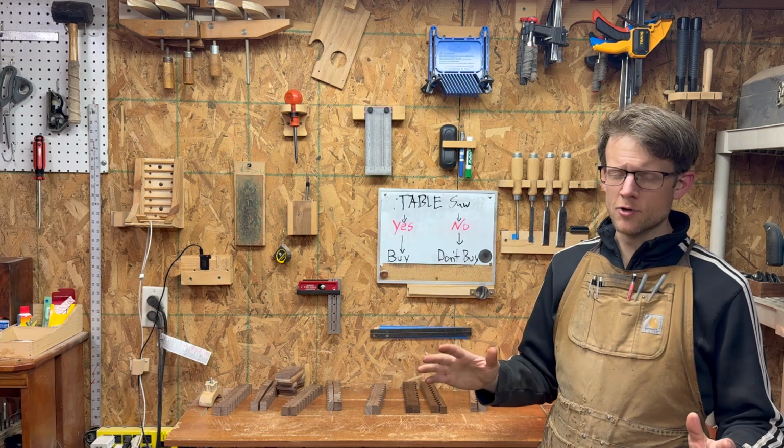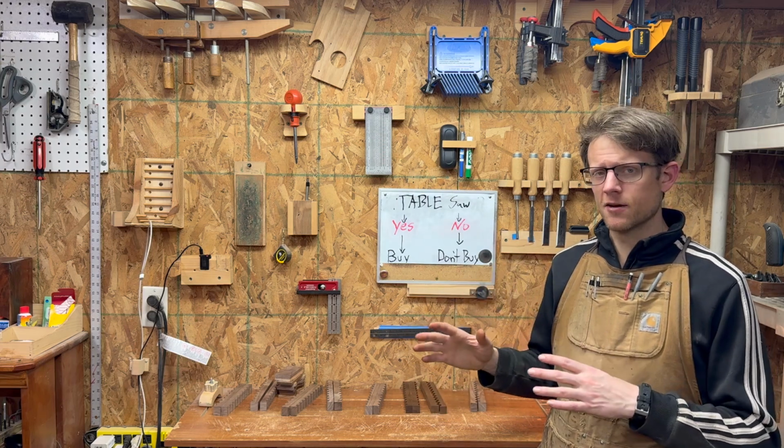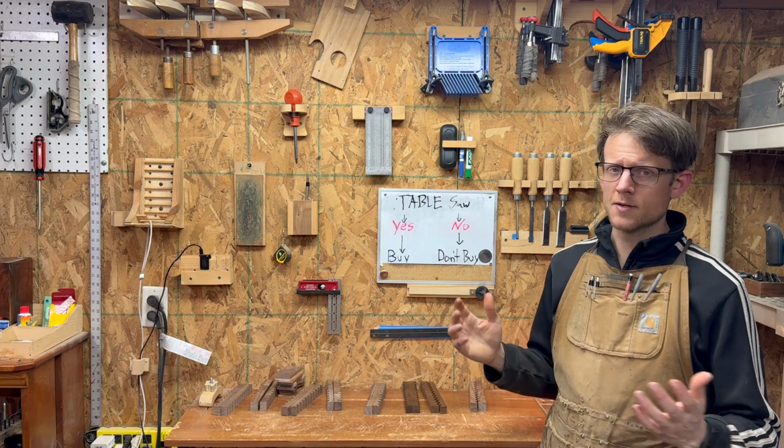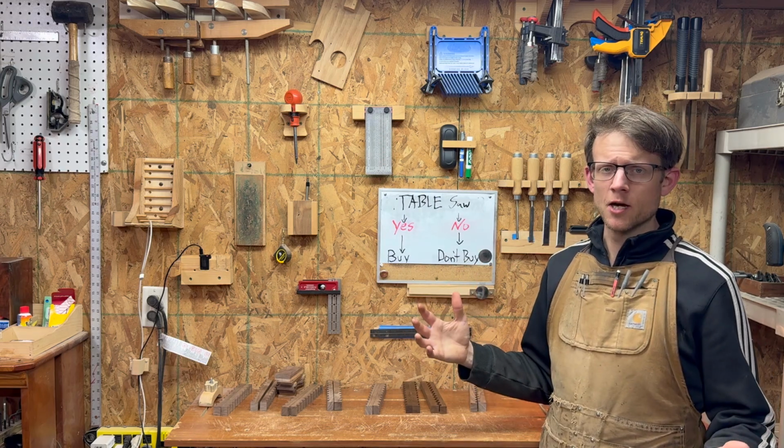There are, like I said, numerous things I'm leaving out here for the sake of brevity, but I think those are the core things to consider as to whether or not to buy a table saw. So hopefully this helped you out today.